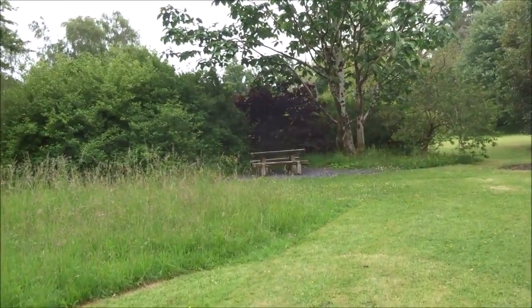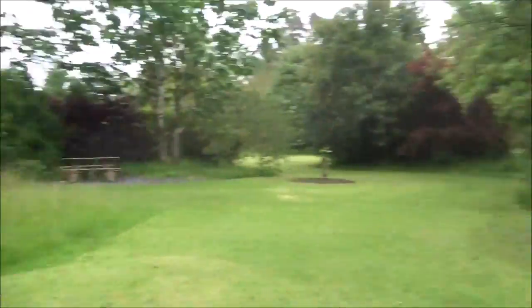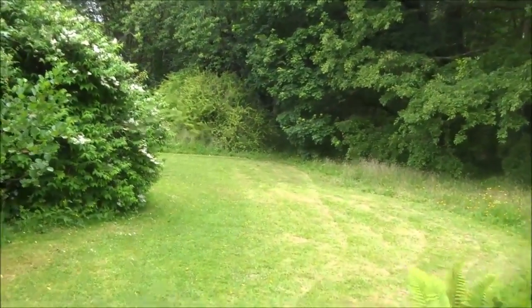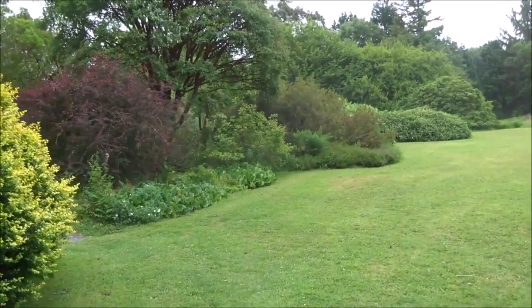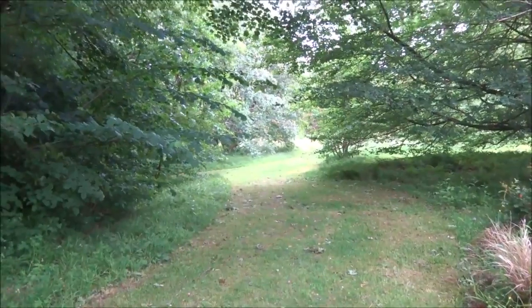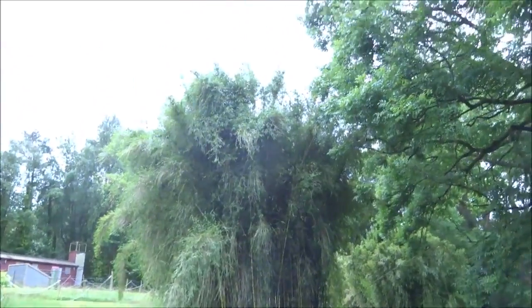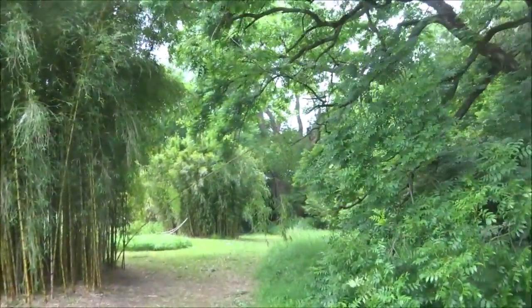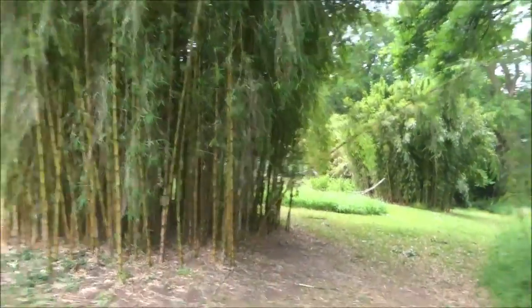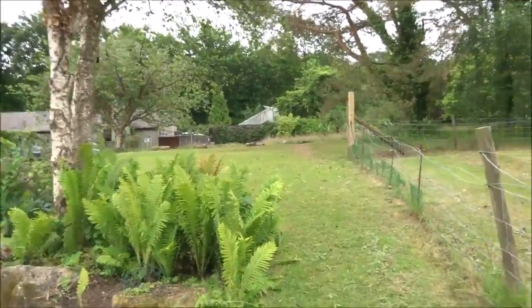Been a nice spot right there to have a break. I had it about 10 minutes ago, on the only woodland bench I've seen up until now. It's quite extensive here. So it's a nice enough place to have a little stroll around if you're a local. Bamboos. It's quite a pleasant place here. It's worth coming round if you're visiting the area.